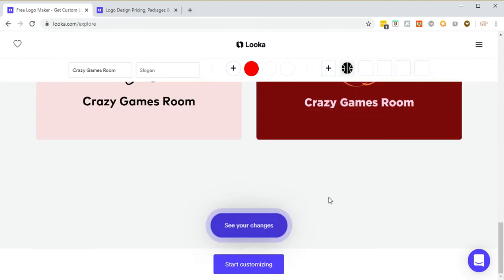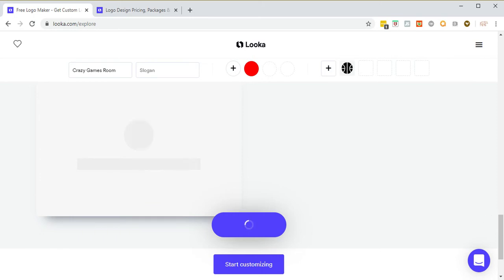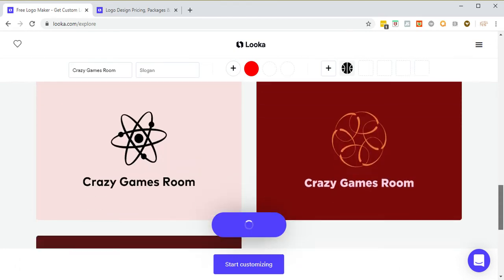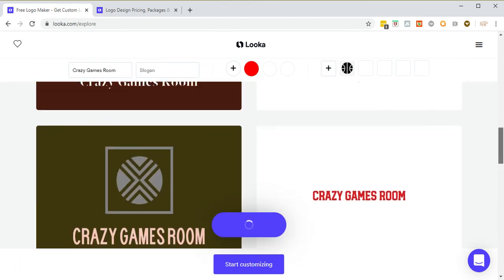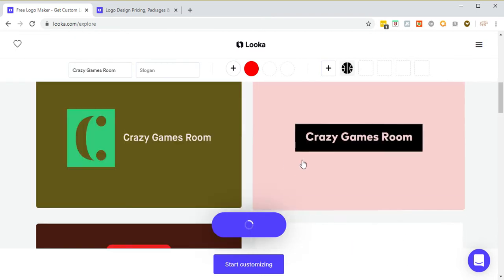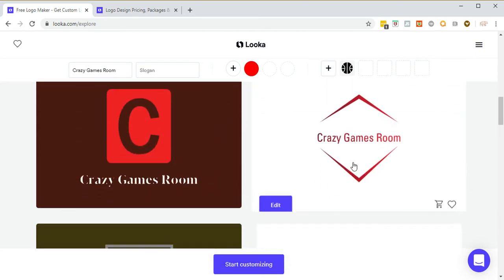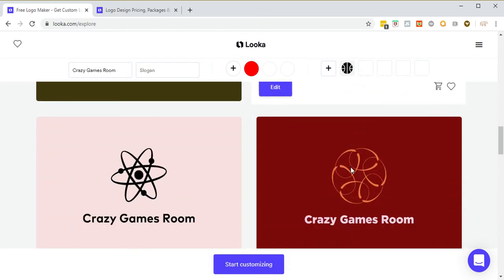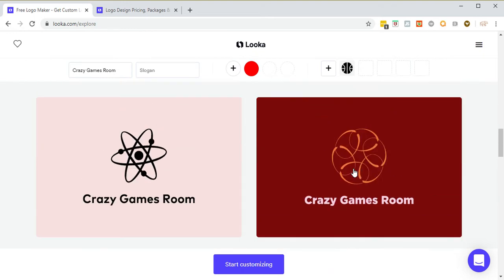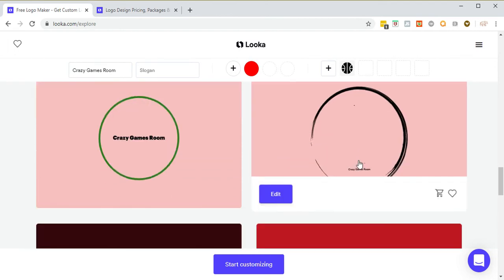Yeah, I'm going to just use something. A ball symbolizes games to me. So you can give it some hints, and it doesn't always get it right the first time, but it'll generate some more ideas based on the symbol that you like. And then it starts to create a bunch of layouts. So you have something simple, gets closer. I kind of like this red treatment, but that symbol isn't exactly what I'm looking for.